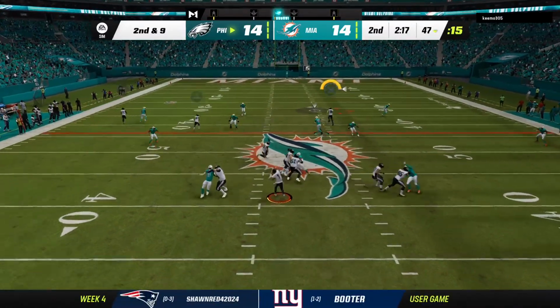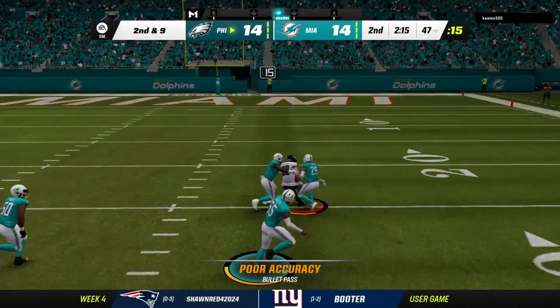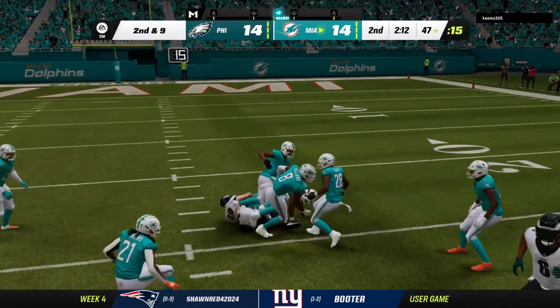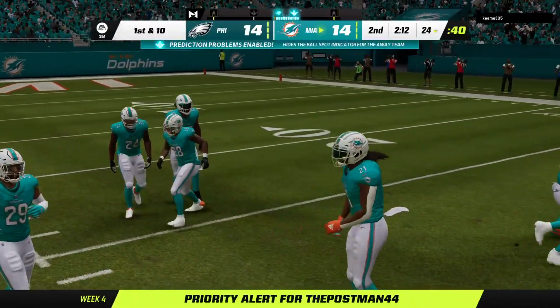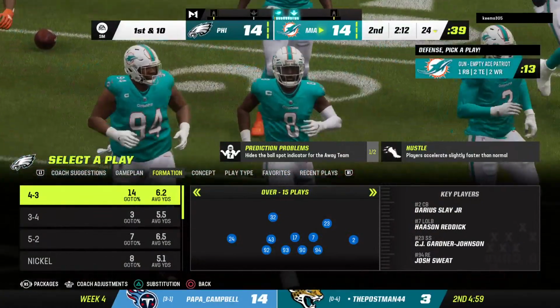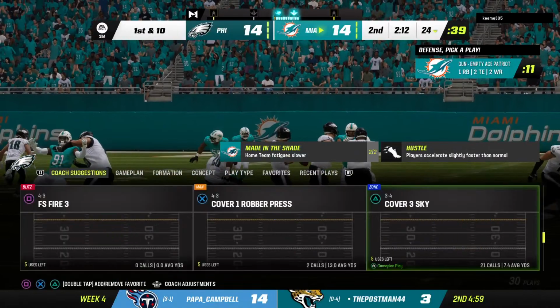Here's 2nd and 9, just a yard on that last run. Hurts sets up to throw it. This one complete. And now look at this. Big gain, but a fumble. And they have the football and will take over at the 24-yard line. Always costly to cough up that football.